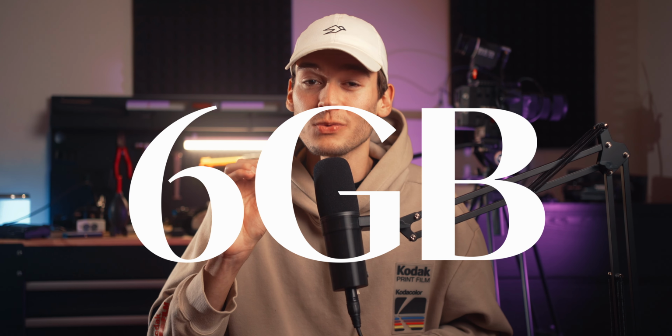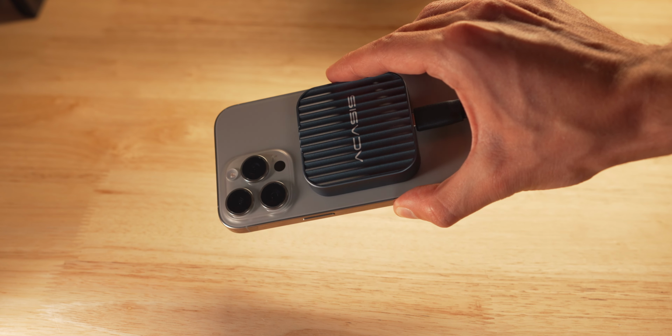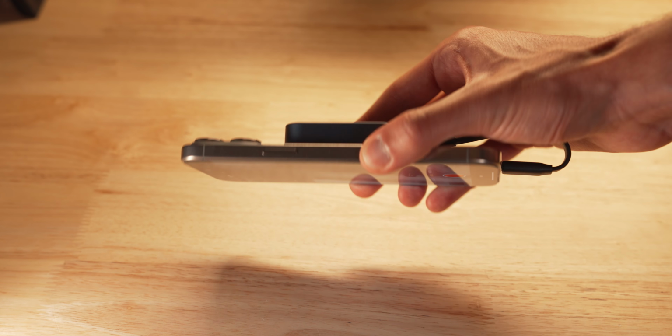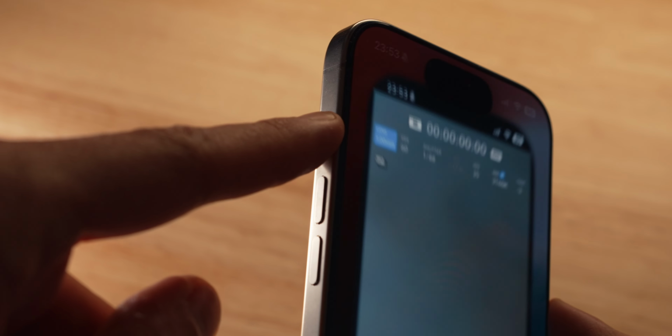Fun fact, 4K 120 in the highest quality ProRes 422 HQ codec needs almost 6 GB for a 15-second clip. Yeah. Found that out the hard way. The Blackmagic camera app also allows you to film 4K 60 and 4K 120 internally without the use of an external SSD, which the standard camera app doesn't allow. Pro tip, you can bind the action button to quickly launch the Blackmagic camera app.